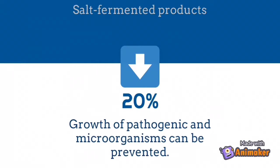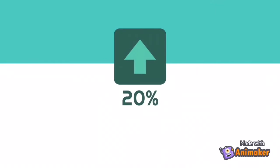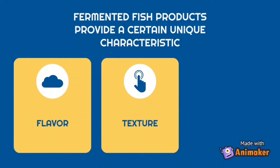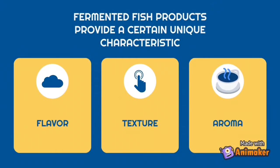When the salt concentration is lower than 20% of the total weight, growth of pathogenic microorganisms can be prevented. When the salt concentration is higher than 20%, the salted fish undergoes rapid spoilage, and other means of preservation are needed. Fermented fish products usually have special consumers because of their ability to provide a certain unique characteristic, especially in terms of aroma, flavor, and texture.